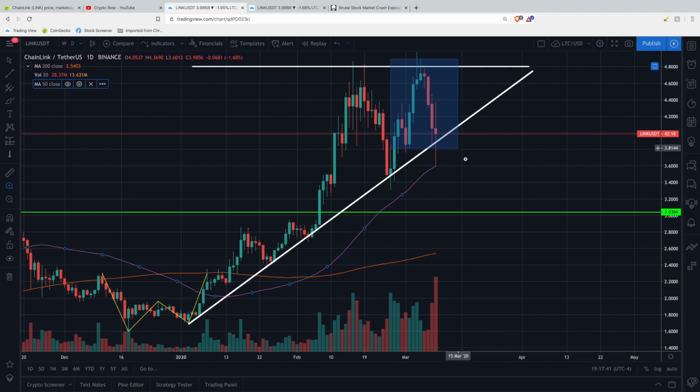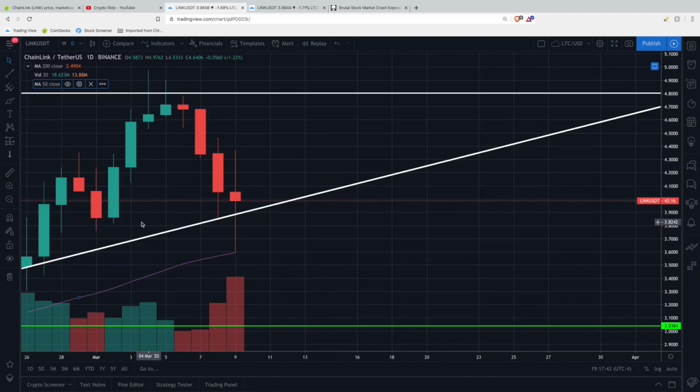The other thing I want to mention as I zoom in even further is look at today's daily candle. Now, that is a Doji candle, if I've ever seen one. And Doji candles, if you don't know, are generally indecisive candles. And I also looked at the RSI. I'm not going to bring it up right now, but that is around 48 right now, which is right in the middle. So we are definitely at a critical point.